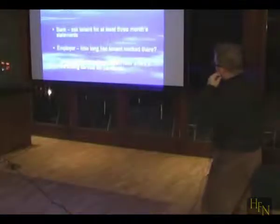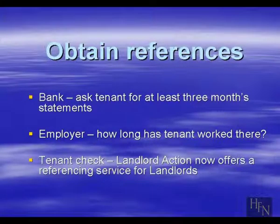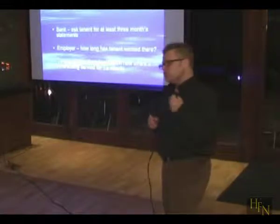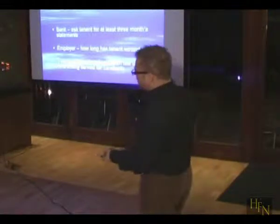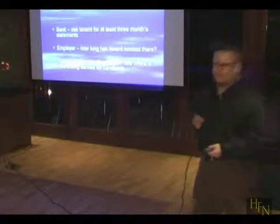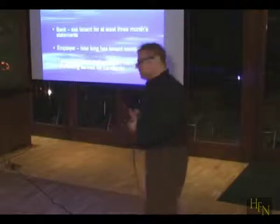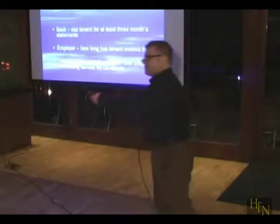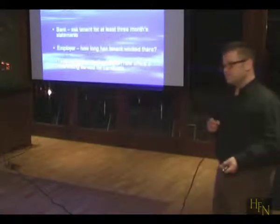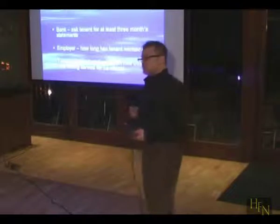So what I would say is the most important thing to do is ask for 3 months' bank statements from your tenant. The reason you do this is, firstly, you will see what day of the month the tenant gets paid, how much they get paid, have they paid the last 3 months' rent, can they afford to live on the new prospective rent that you're offering for your property? Are they paying utilities? What other bills do they have, car finance? 3 months' bank statements will tell you everything.